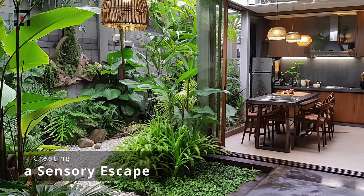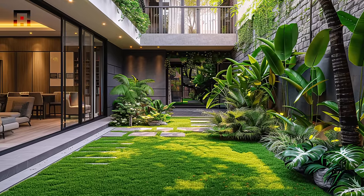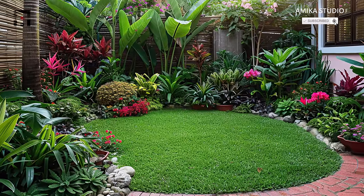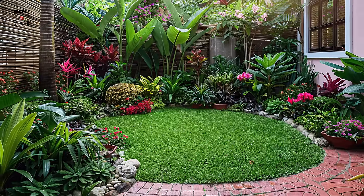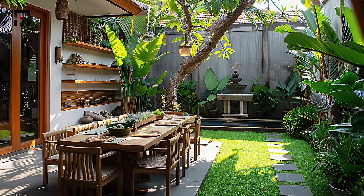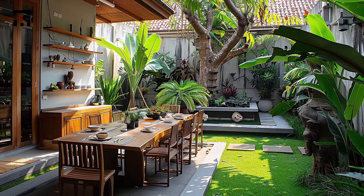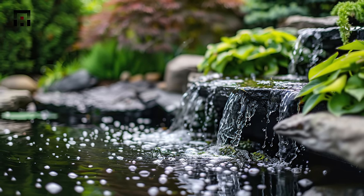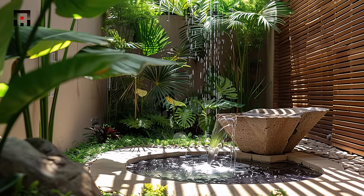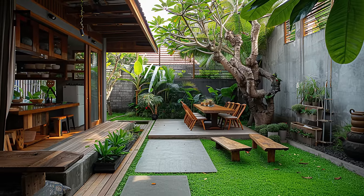Creating a sensory escape. A true tropical oasis engages all the senses, inviting you to immerse yourself in its beauty. Integrate fragrant flowers, aromatic herbs, and rustling bamboo to awaken your sense of smell. Incorporate soothing water features, such as fountains or ponds, to create a calming auditory experience. Design cozy nooks and secluded corners where you can bask in the warmth of the sun and feel the gentle breeze on your skin.